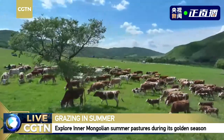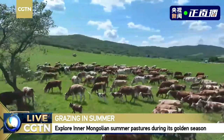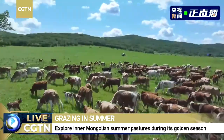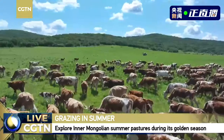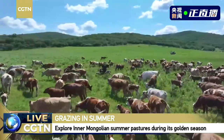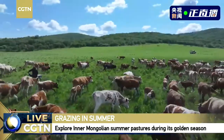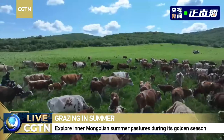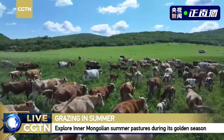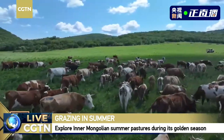So the herdsman reports the numbers of cattle, sheep, and horses they have, and we will also help them calculate and assign the places for grazing. We are doing everything here to protect nature, and here we could find around 800 kinds of wild animals and also plants.